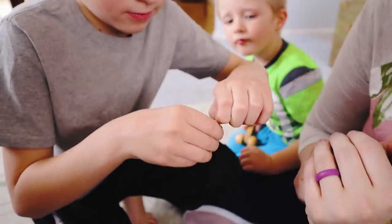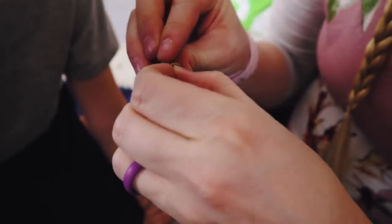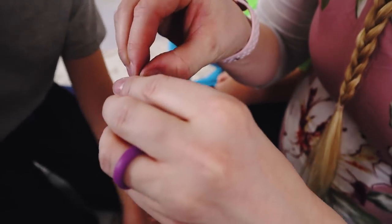Are your fingers small enough? I think I can. Just don't tear it. Here, okay. I'll do it. Yeah, be very careful. I know how. It's like it's stuck in there. Jammed in there.